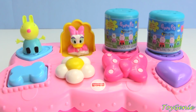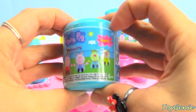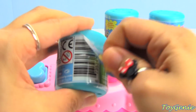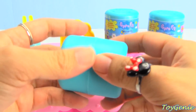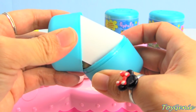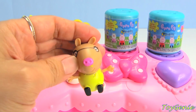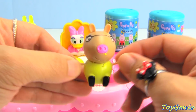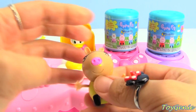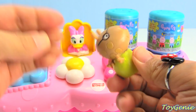Yellow. Which Peppa friend will we get? Pedro Pony. Look, his nose. Pull his ears and give him a twist.